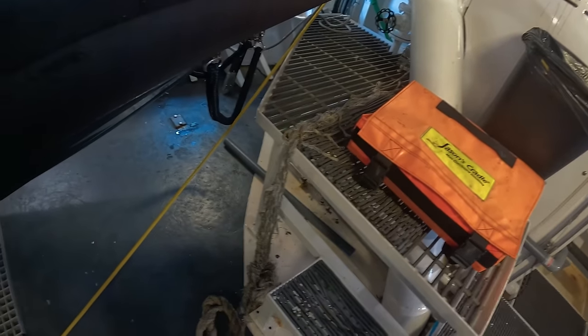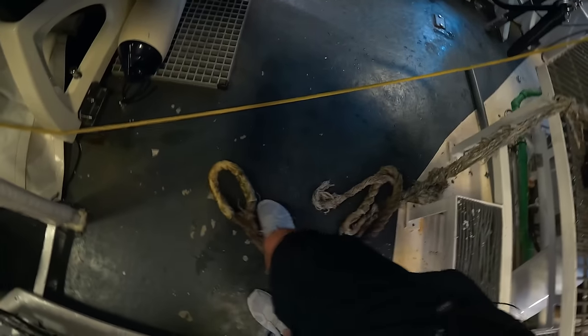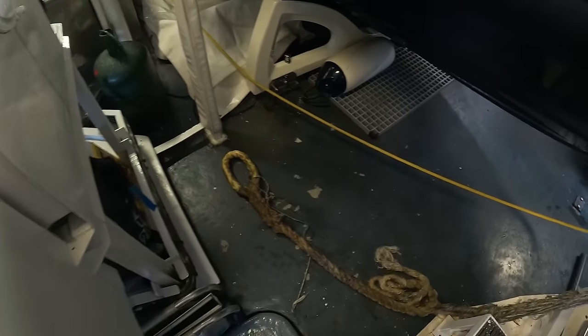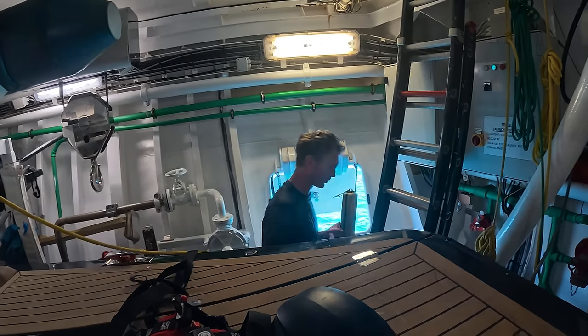Once upon a time, that has been disconnected and ripped off. So I'm guessing that there was a mooring ball somewhere here a while ago that day boats can come up and tie onto. But yeah, now it's ours. So we're gonna have to dispose of this somewhere. Done. Anchoring done. Full setup.